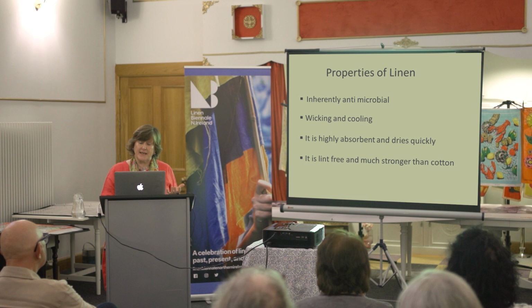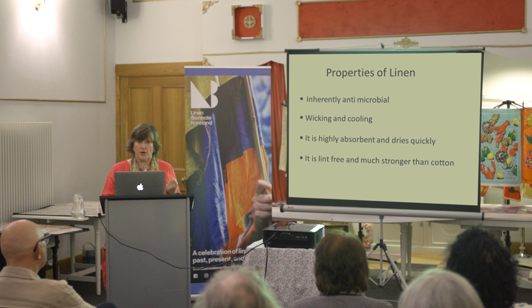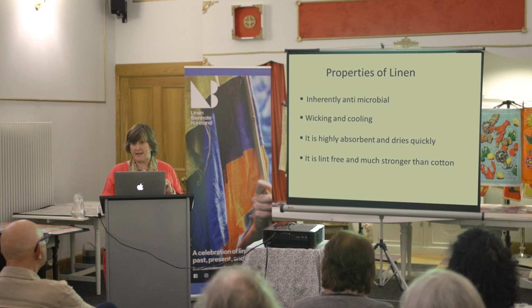And what might be surprising is it's actually much stronger than cotton, and it's particularly strong when it's wet. But also when you're drying glasses or porcelain or china, it's lint-free, so you're not going to get any bits of fluff. So it's the absolute perfect choice for a tea towel. It also accepts dye and colour really well, as I think you can tell from what we see round about us today.